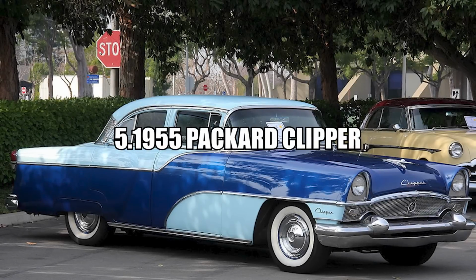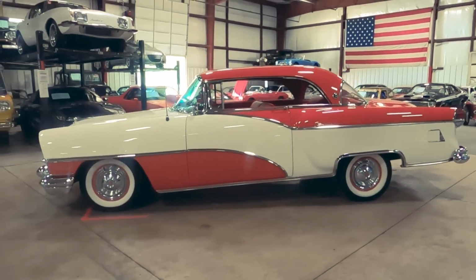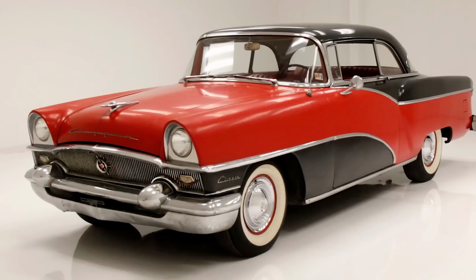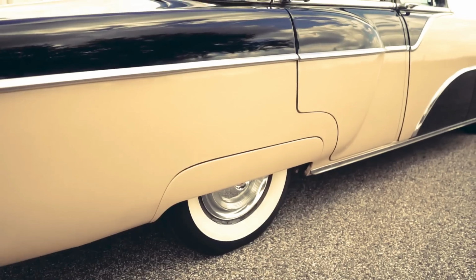Number 5. 1955 Packard Clipper. Once upon a time, Packard was the symbol of American luxury. Their slogan, "Ask the man who owns one," wasn't just marketing, it was pride. Owning a Packard meant you belonged to the elite.